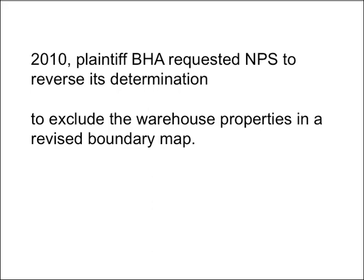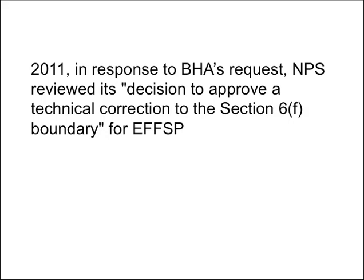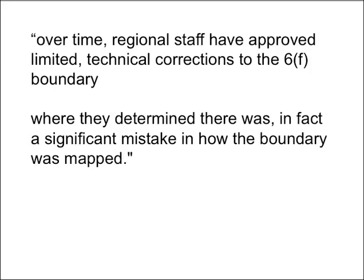In 2010, plaintiff Brooklyn Heights Association requested the Park Service to reverse its determination, which had allowed the exclusion of the warehouse properties in this revised boundary map without going through the required 6F process for any conversion. In 2011, in response to Brooklyn Heights Association requests, the Park Service reviewed its decision to approve what they termed a technical correction to the Section 6F boundary for the state park. In so doing, the Park Service noted that regional staff have approved limited, quote, technical corrections to the 6F boundary, where they determined that there was in fact a significant mistake in how the boundary was mapped.